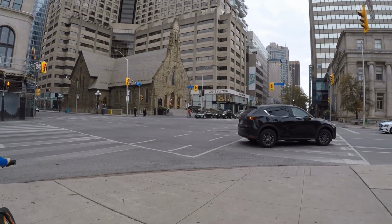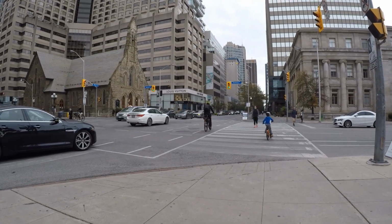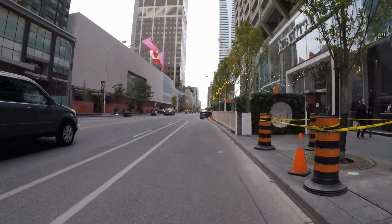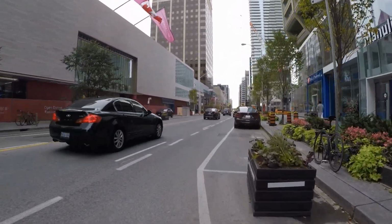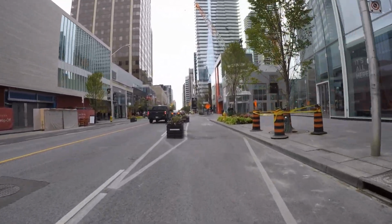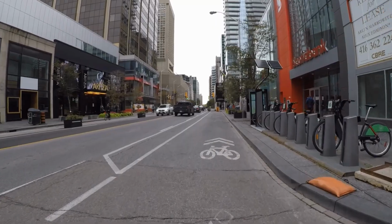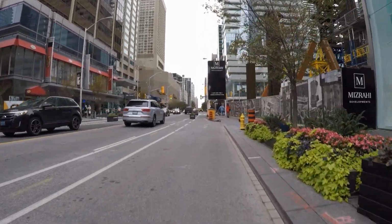That contrast of the old and the new, with the old church right in front of Louis Vuitton. I was so surprised by the well-connected bike lanes throughout the city. There was never a time where I had to walk the bike or go on the sidewalk for any reason because the bike lanes were blocked with parked cars or oncoming traffic. You can really tell that the city is well planned out.